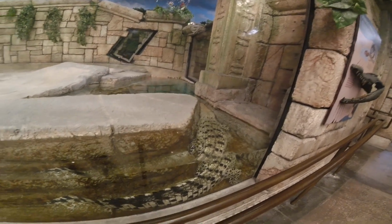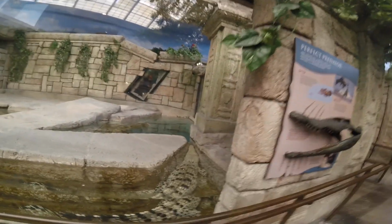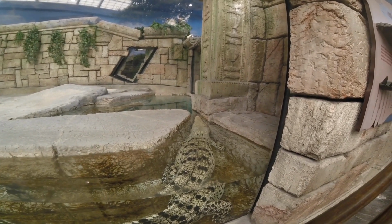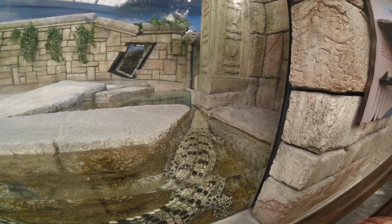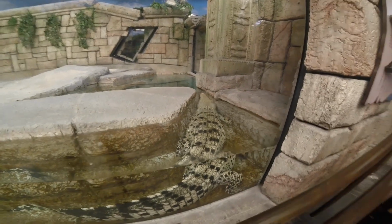What is up, guys? I am inside here at the aquarium, and the first thing on the ballot is the very rare golden crocodile who's coming up for a quick breath, it looks. Just tucks his nose up there, grabs a couple of breaths. And then he's back under, guys.